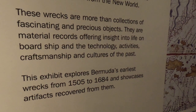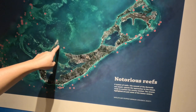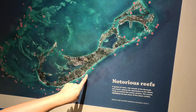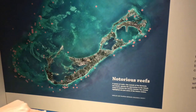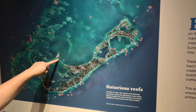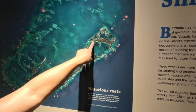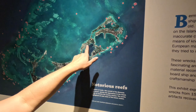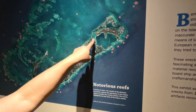But if you want to look at the map, it can show people around. Oh, okay. So over here is the dockyard area where we are right now. The pink sand beaches are along the south coast over here: Elbow Beach, Warwick Long Bay, Horseshoe Bay, Sinky Bay, where the Hamilton Princess Beach Club is. And then in here is the city of Hamilton. Yesterday we took the ferry this way into the city. And up this way is the airport, all the way on the other side of the island. And then Tobacco Bay is way over here. And the Crystal Caves is somewhere in this location. Actually, the Crystal Caves is over here. And then this is Grotto Bay where we were yesterday.